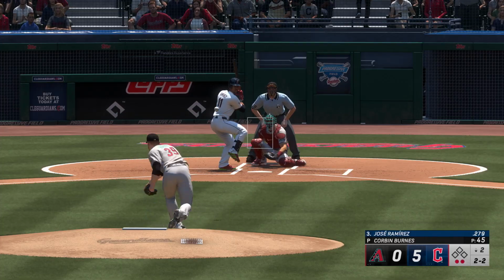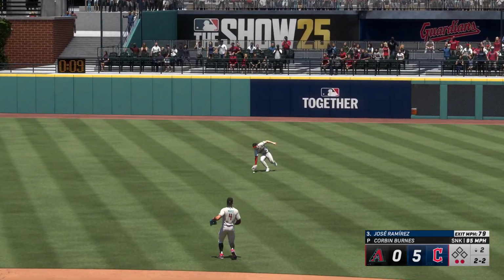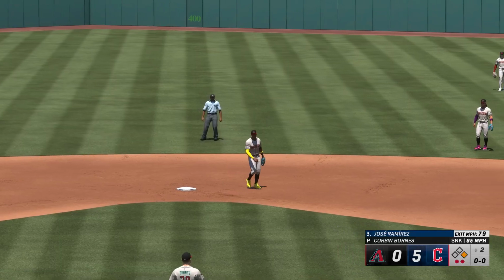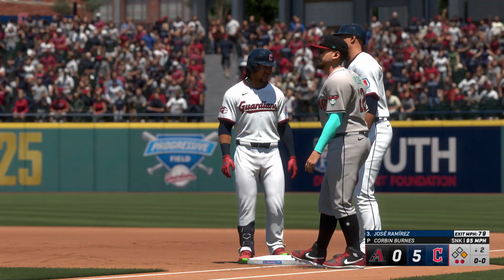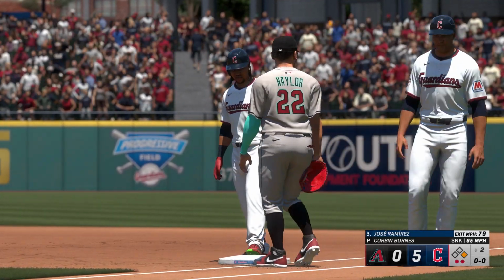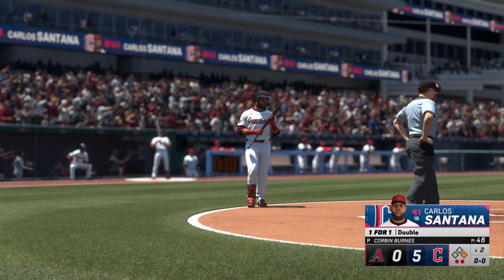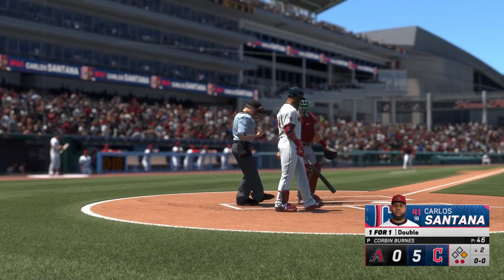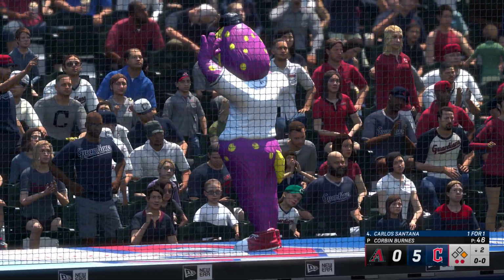Two down, nobody on. On the ground, right side. That's a hit. Showed a lot of fight with 2 strikes in that AB. Just one of those seeing eye base hits through the infield. He just kind of rolled over on it a little bit, but sometimes those can find a hole and get you a knock. So 2 down, and up next for Cleveland, Carlos Santana. Doubled in his first AB.